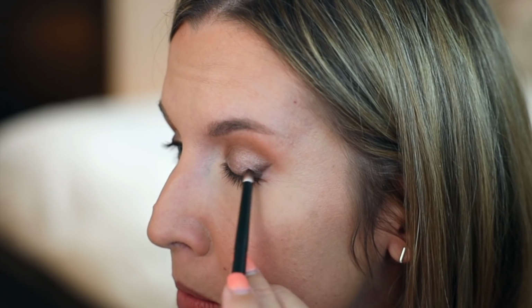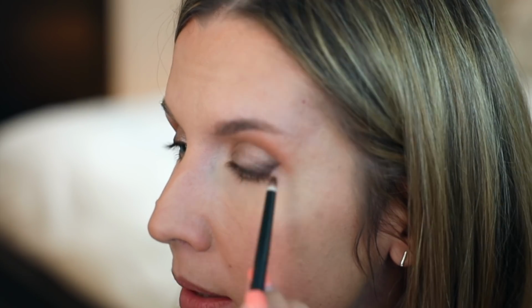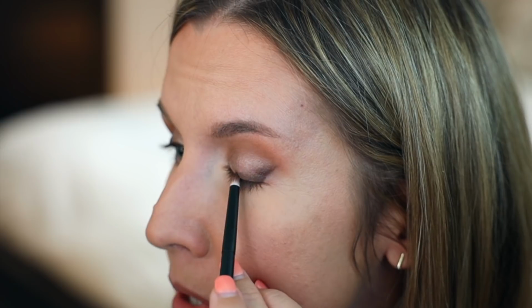But I mean, this is also really nice and easy and it gives an impact without having to spend a lot of time doing it. I mean, literally all I did was smudge out that top lash line, but I had pigment on my brush. It is also very wearable for every day. You don't have to worry about your shadow being totally even on either side, especially not once mascara is on.